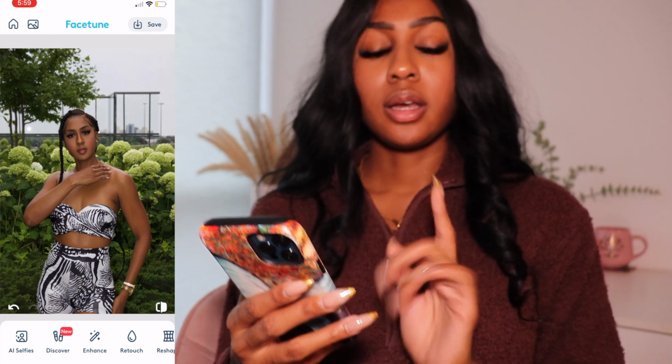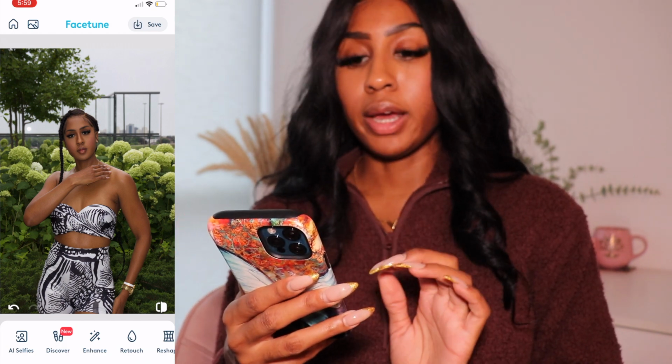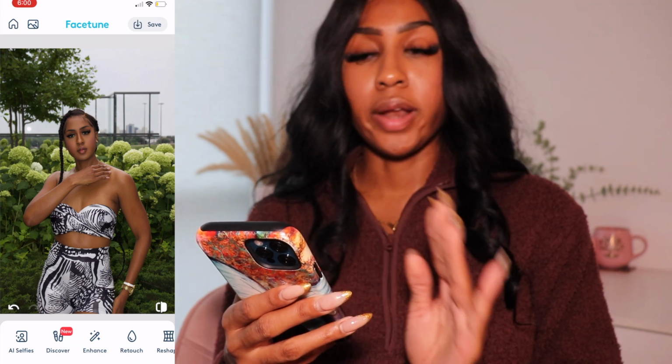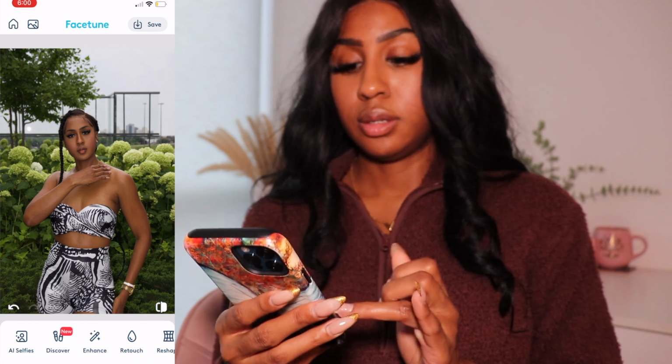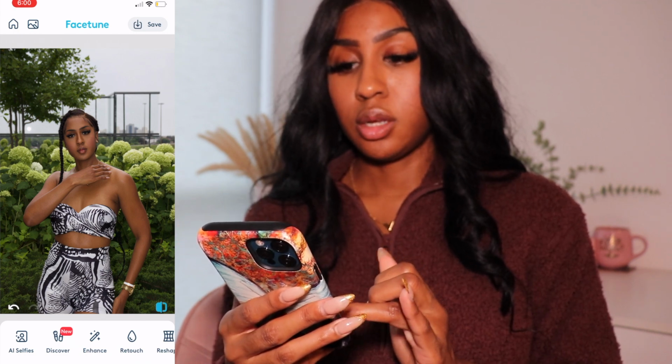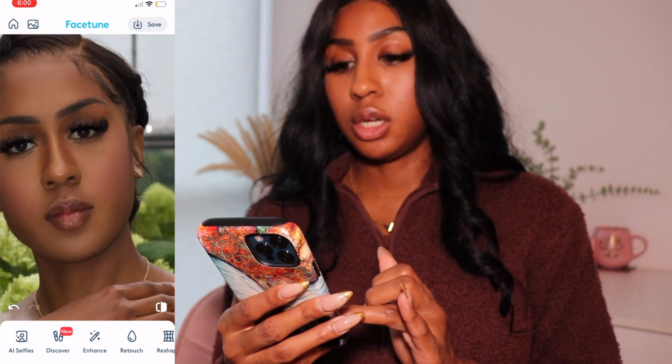I like to check, they have a little tool at the bottom right-hand corner where you can click to see the before and after. I always do that to make sure I don't look totally different. So just checking. Yeah, looks pretty good.